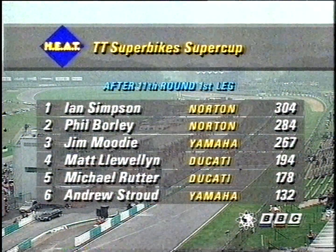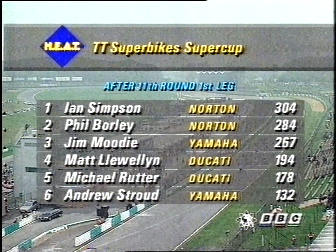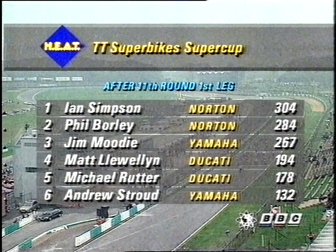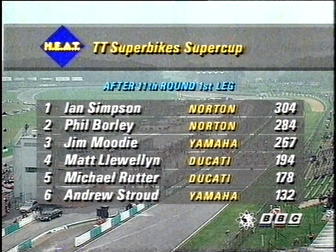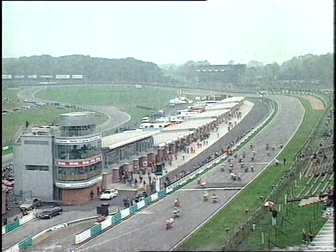Murky, very murky here, and you can see there the championship with one race remaining. Simpson from Borley, Moody, Llewellyn and Rutter. Michael Rutter starts on the second row, Andy Stroud on 132. A good result for Andy Stroud, but Ian Simpson already the champion. Two warm-up laps of the 1.2 mile circuit before we line up for an 18-lap race. That'll be 21.6 miles. Alongside me, Steve Parrish.